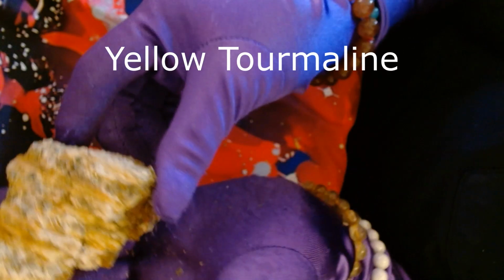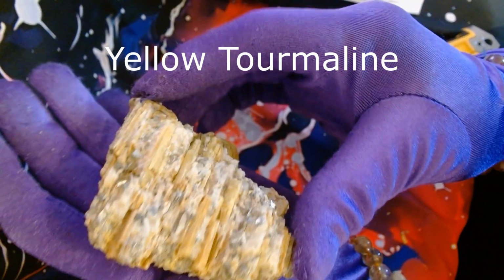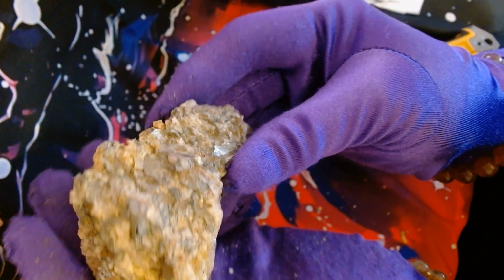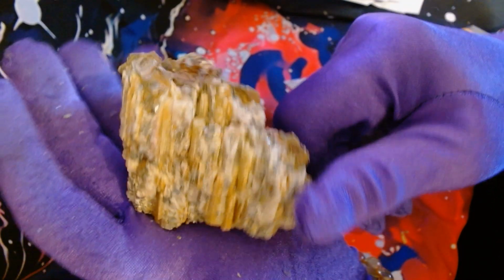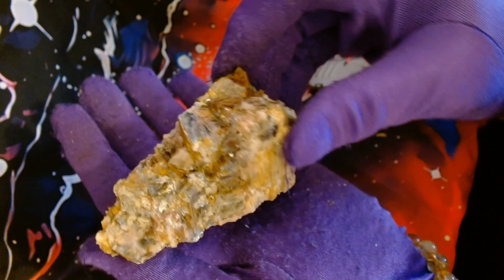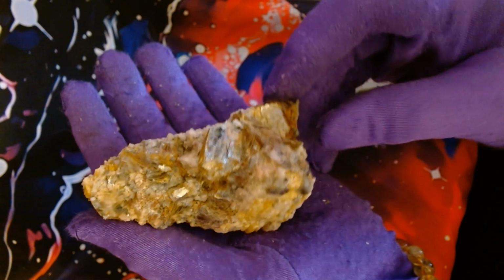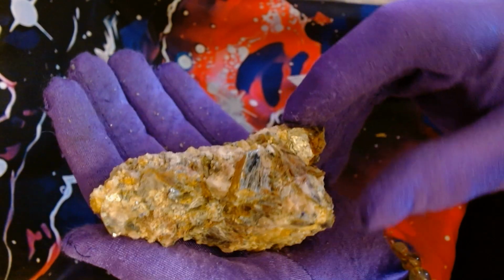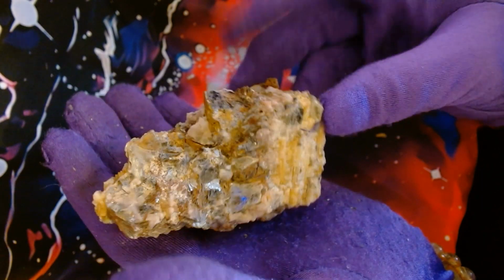All right, let me see what this is. Okay, that's what I thought. This is a yellow tourmaline. Isn't that cool? This was an unpaid basket, I believe. Or was it a new arrival? I don't remember. Isn't that pretty? I have pink tourmaline. I have black tourmaline, not in the specimen, but in some of my other crystals. But I didn't have a yellow tourmaline, so I had to get it. Isn't that nice? Pretty. Oh, and I forgot my light. That'll really make this pop.